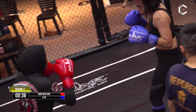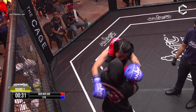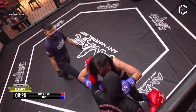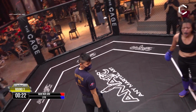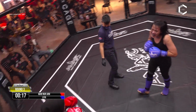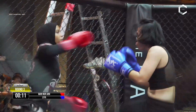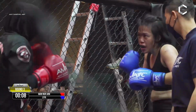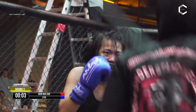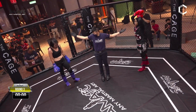Wan Nur Aini just dodges that hit. Kick there from Wan Nur Aini. Under 20 seconds to go. Final 10 seconds remain. A punch there, missing out, and there you have it, ladies and gentlemen.